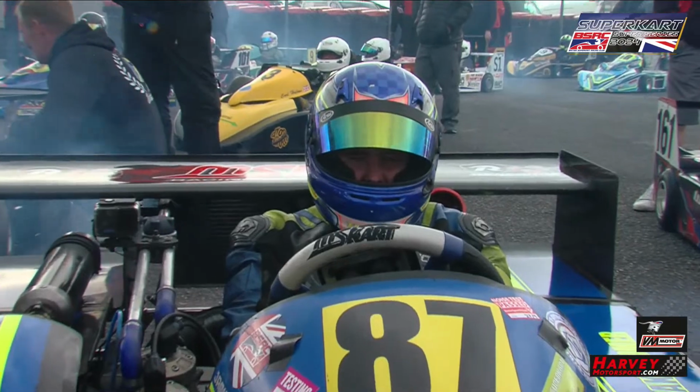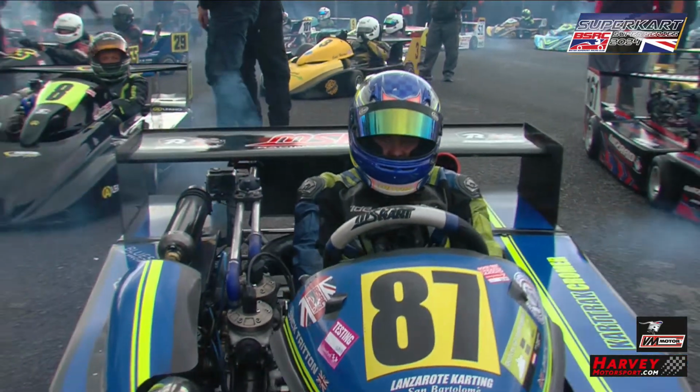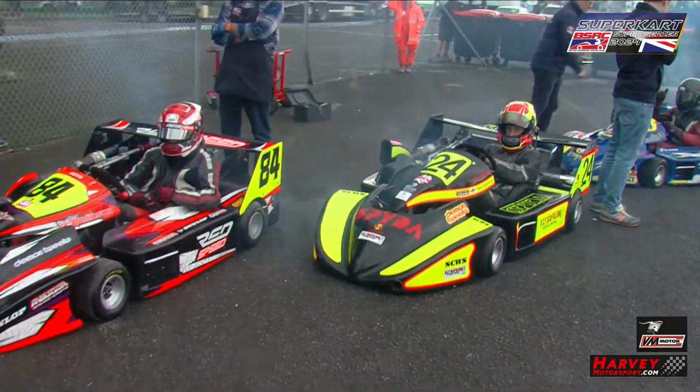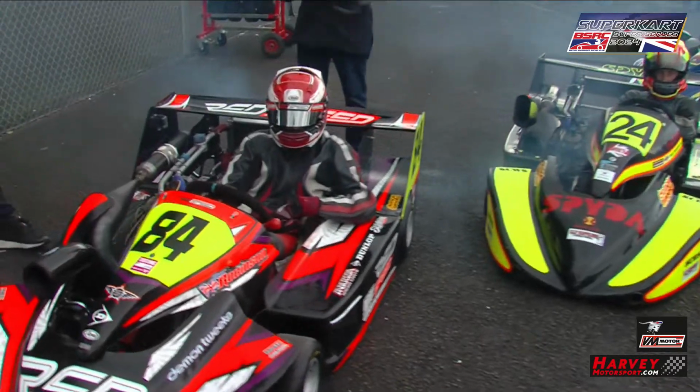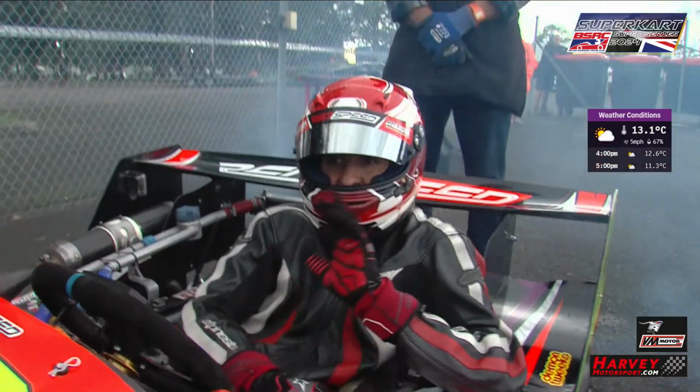Then we work our way back to the second row of the grid, with the 87 of Jack Tritton. The grid positions for this second race are based on the drivers' fastest lap from the earlier race. So we've got Harpham and Morley on the front row, and the 84 of Matt Robinson and Jack Tritton on row 2.